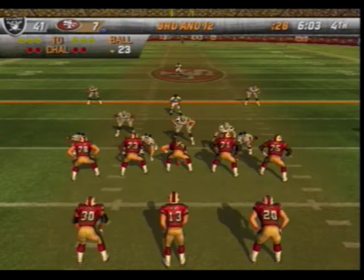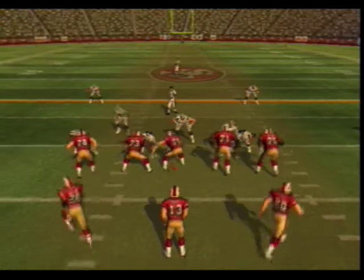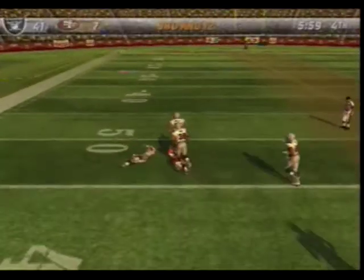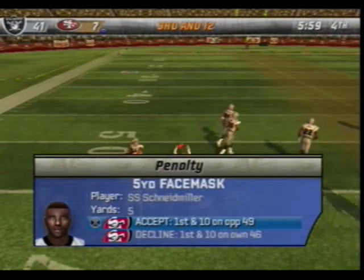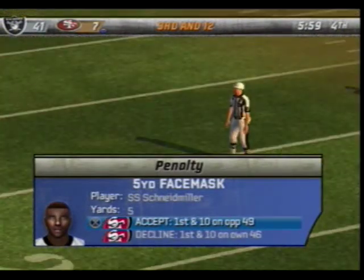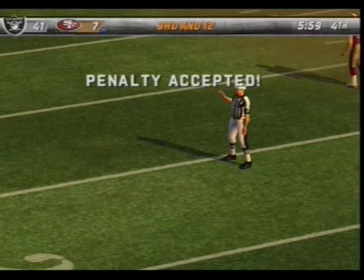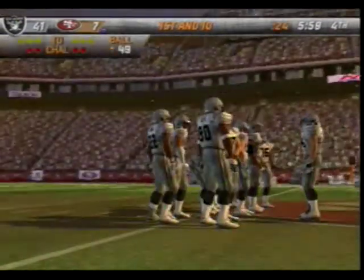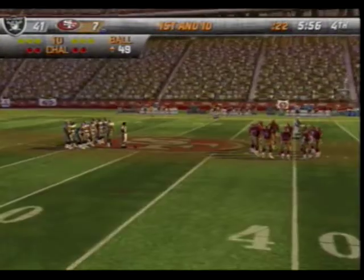Adams scans the defense from the gun. With the throw. The 40. Number 44 comes up to make the play at the 46. There's a flag down, and here's the call. So the flag goes against the defense, and that's big because they had them stopped on third down.